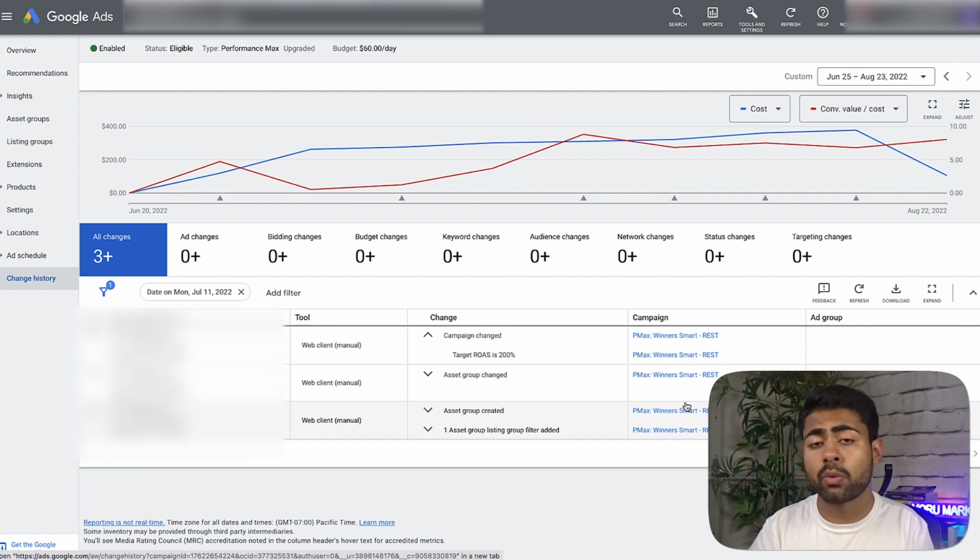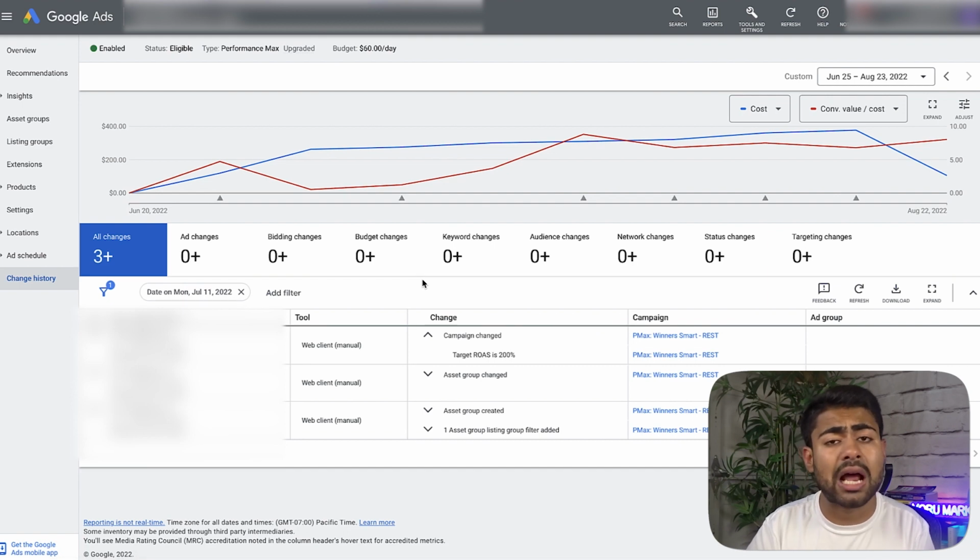But this is not the only example I have. I've had a lot of different e-commerce brands where I've done the same exact thing, launched them with a target ROAS set, and all it has done is just ended up destroying the Performance Max campaign. So save yourself from this destruction. Just don't go out and launch a Performance Max campaign with a target ROAS set, because that's going to end up destroying the results that you are getting.